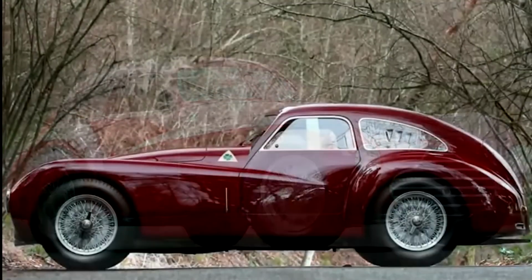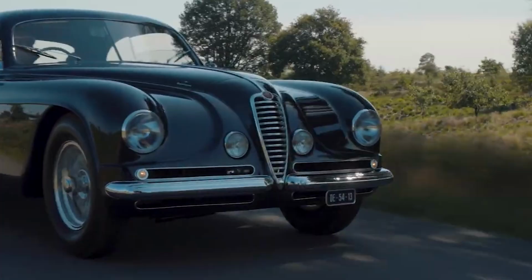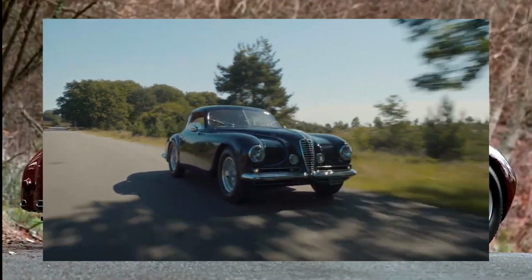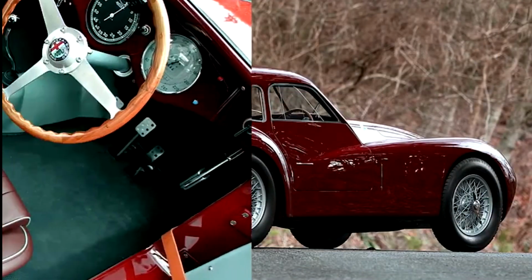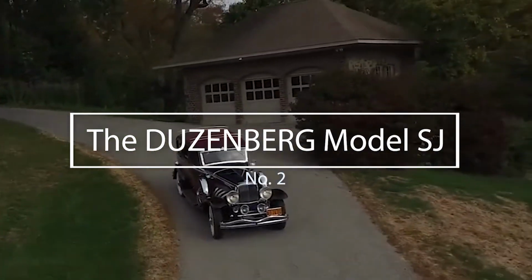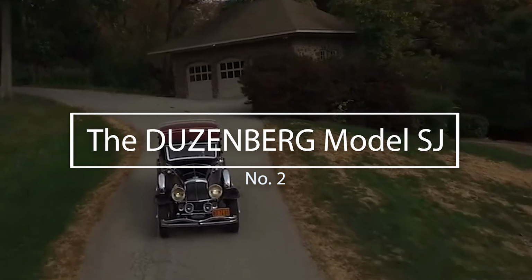Number 3, the Alfa Romeo 6C 2500 Competizione. This car was a rare and beautiful racer that had a streamlined body and a powerful engine. It was one of only 3 cars of its kind, and it competed in the famous Mille Miglia race in 1948. Number 2, the Duesenberg Model SJ was a supercharged version of the Model J.